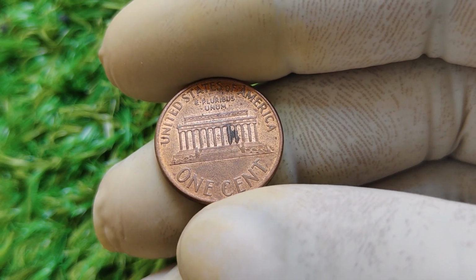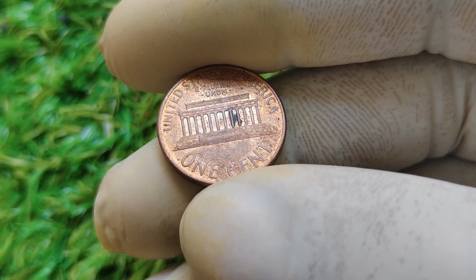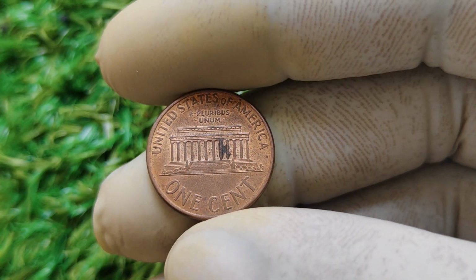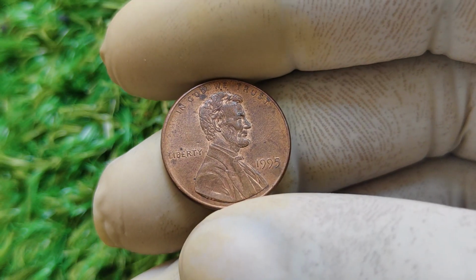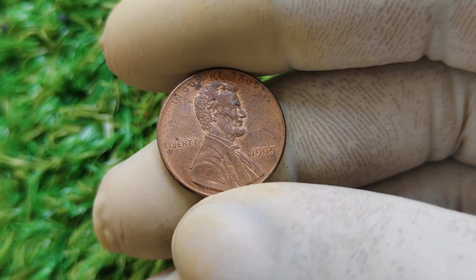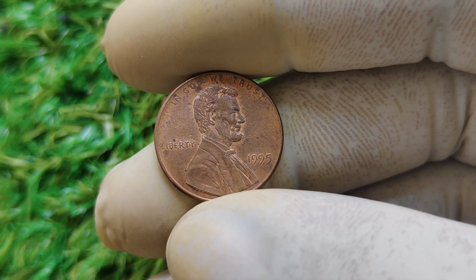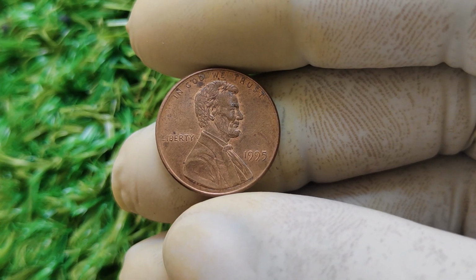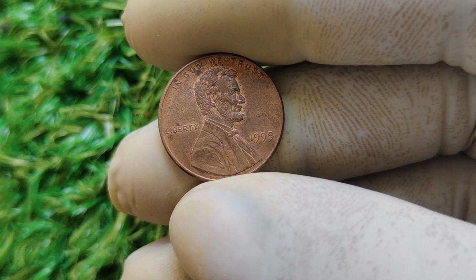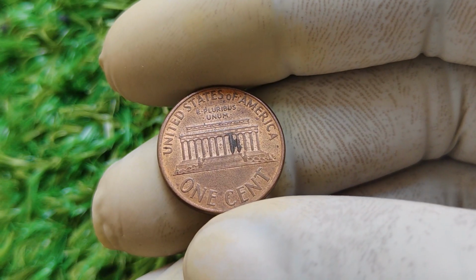How to identify a 1995 doubled die penny. If you have a 1995 Lincoln penny and want to check if it's the valuable variety, take a close look at the lettering on the obverse of the coin. Use a magnifying glass or jeweler's loupe to examine "Liberty" and "In God We Trust." If you notice clear and distinct doubling, you might have a rare treasure in your hands. It's always a good idea to have your coin authenticated by a professional grading service to ensure its authenticity and get an accurate valuation.